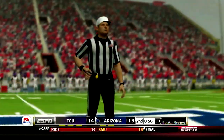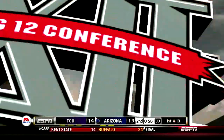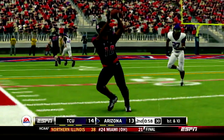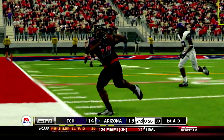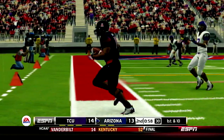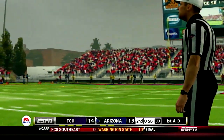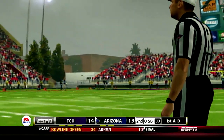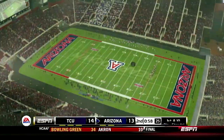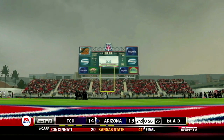So the referee initially calls it a catch, but we'll get a second look at it here and determine if he was in bounds when he hauled it in. That play happened so fast that it was very tough to tell if he was able to get a foot down or not. So they review it, but there's just not enough evidence to overturn this one.